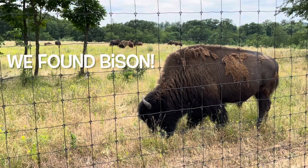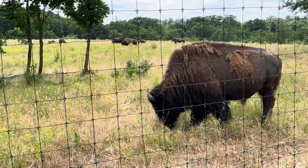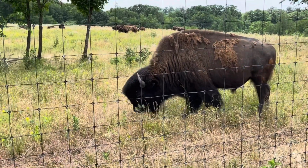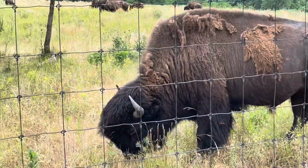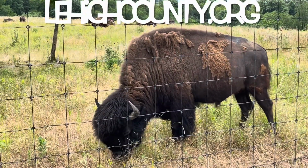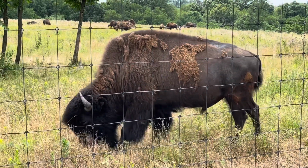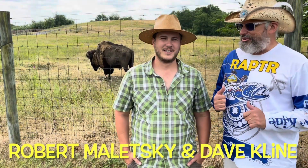Well, this is as close to the American Plains and frontier as you're going to get in Pennsylvania anyway. Look at this bison, just having a great time eating the grass here. All of its bison buddies in the background there. Really is magnificent. Check it out sometime here at the Trexler Preserve. Clearly we found the bison.